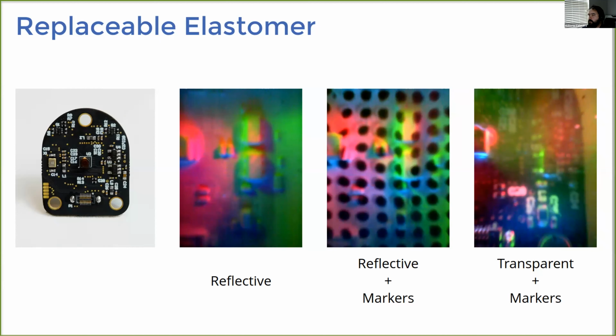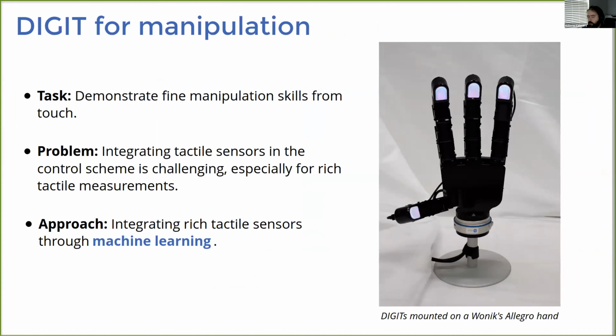Now, after designing the sensor and manufacturing, we also decided to demonstrate its capability by tackling a fine manipulation task. And here on the right, you can see a Wonik Allegro hand provided with 4 tactile sensors, Digit tactile sensors. And in practice, we know that characterizing and processing the rich high-dimensional measures generated by 4 Digit sensors would traditionally be very challenging for traditional control schemes.